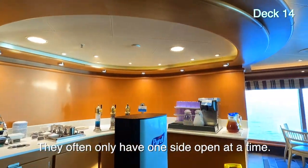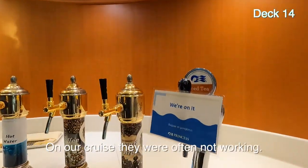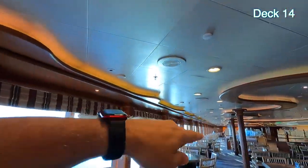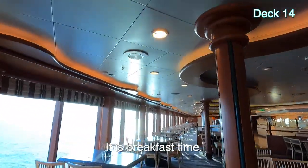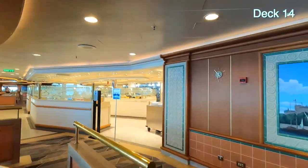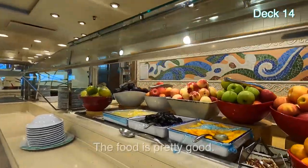Coffee, tea, iced tea, orange juice. You see a lot of these signs, but there are 6 of these stations: 3 on this side, 3 on the other side. So this is very uncrowded for a buffet because the area is closed, but I can show you the food they have. There's always fruit.